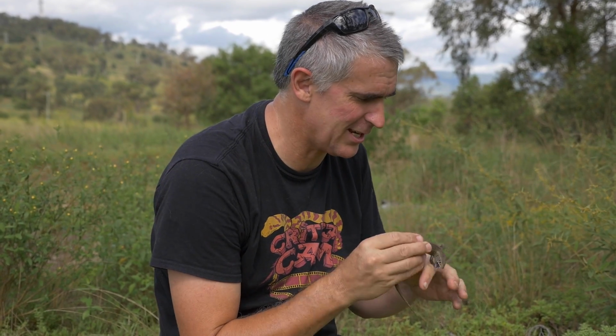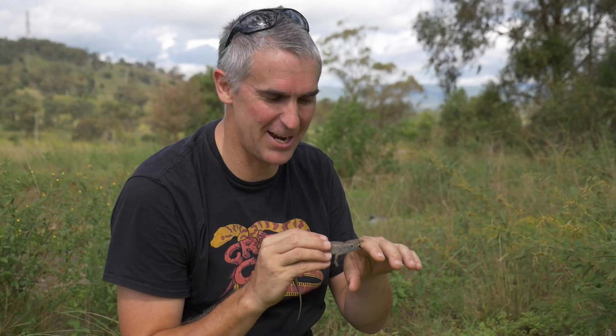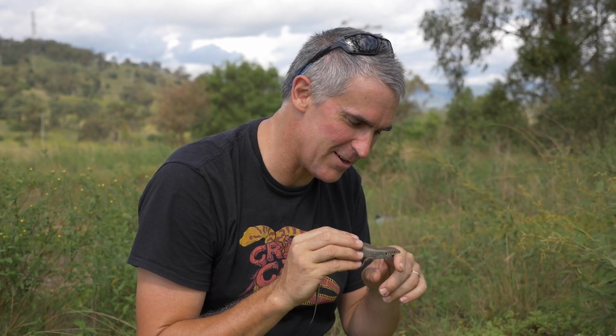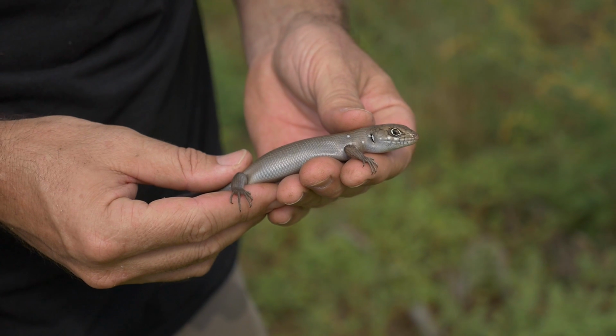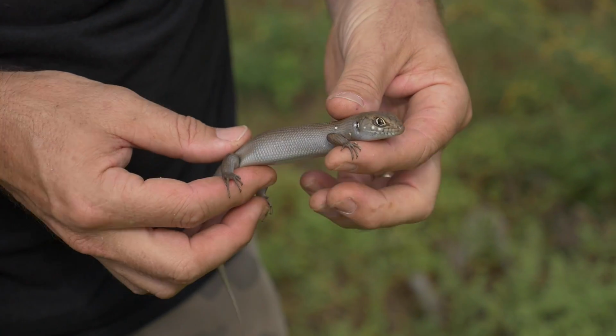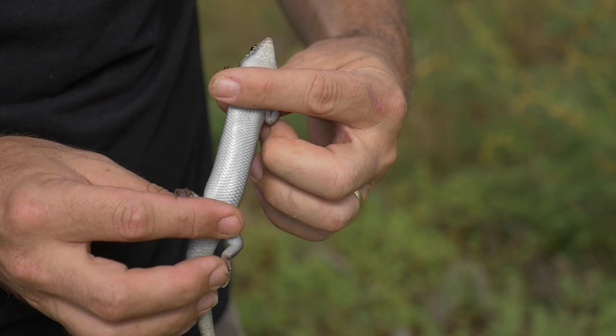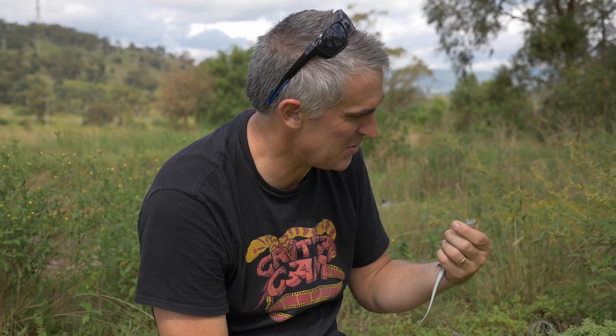An absolutely gorgeous skink in its own right. Got a nasty bite. There we go, part of the bite club. Welcome, my little friend. But a gorgeous little lizard. It's got these nice little white eye lines around its eye there. It's got these white dots and this bluish silver belly. It is a gorgeous little skink. What an absolute treat to catch one. This is my first. What a beauty.